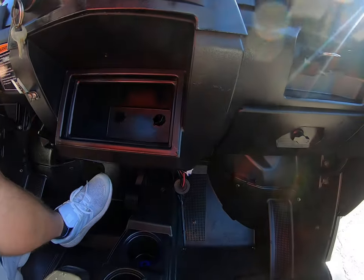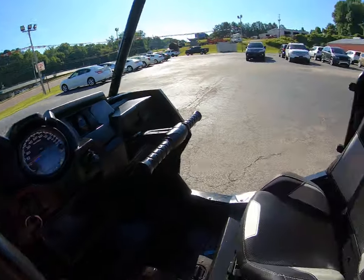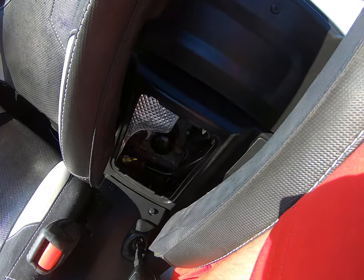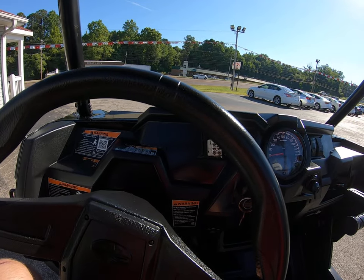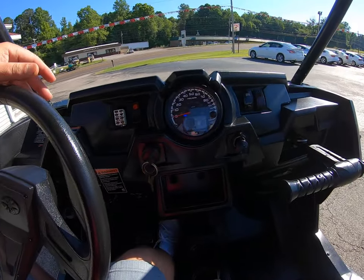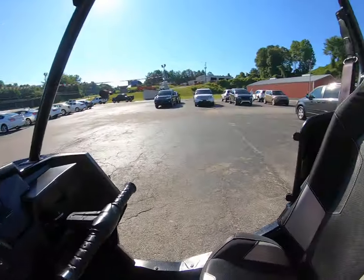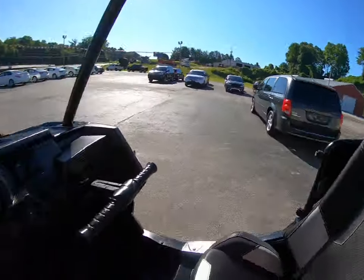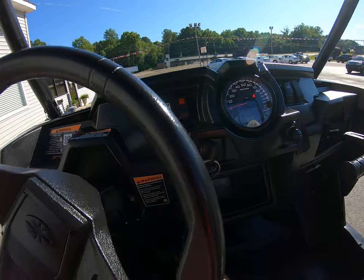Looks like somebody had a radio in it before. The wire's still hanging down there. Oh, and this little cover piece back here is gone. Well, let's take her for a drive. Put her in reverse. Every once in a while it has a little popping when you back it up in reverse. Ain't really doing it right now. Really don't see it being an issue.